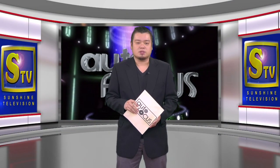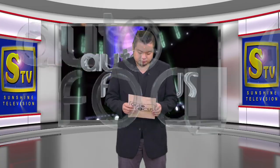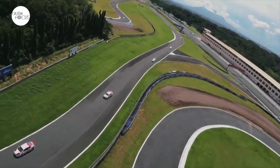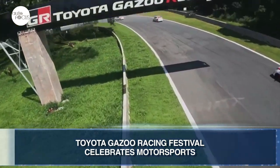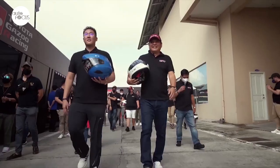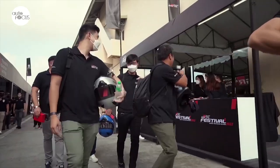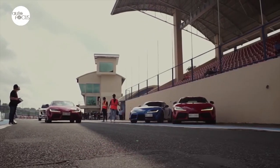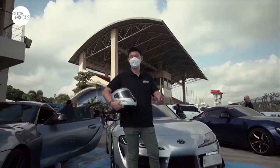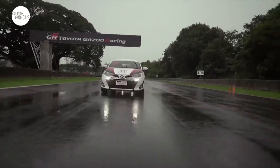Welcome back to Autofocus. We now have the latest auto industry news. Over 3 whole days, the Clark International Speedway was a beehive of activity as Toyota Motor Philippines hosted the first ever Toyota Gazoo Racing Festival. Over 180 team members from Toyota's dealer network, as well as invited members of media, underwent hands-on training from Toyota Gazoo Racing Academy race car champions. Track activities included braking exercises, time slaloms, quarter mile time laps, follow the leader drills.